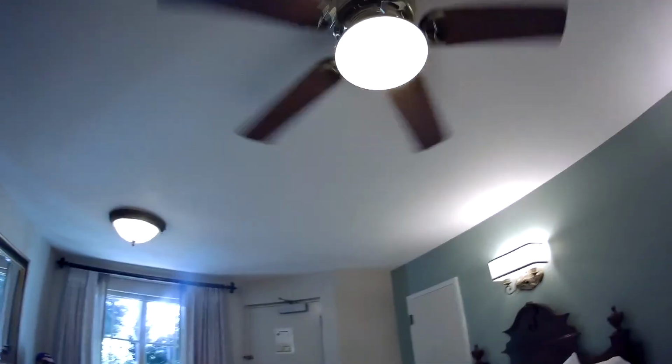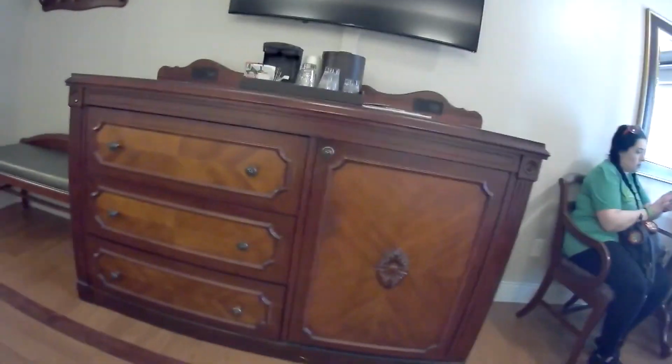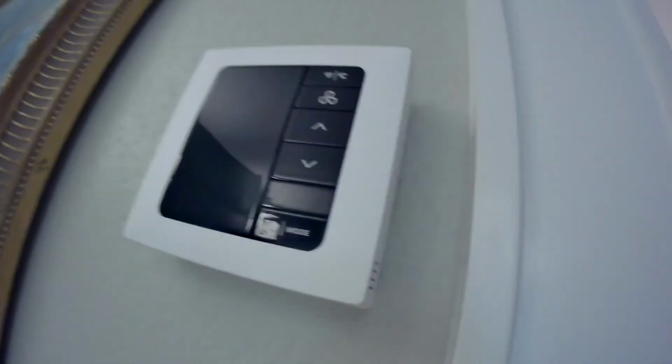Fan, the air con was awesome in these rooms. You could have it as warm or as cold as you wanted it. Phone for phoning wherever, reception, plenty of outlets. There were USB outlets in quite a few places. Those drawers were massive. Nice big telly. Coffee making facility. No kettle if you want tea, though. We actually brought a disposable kettle with us. That is the unit for air con.